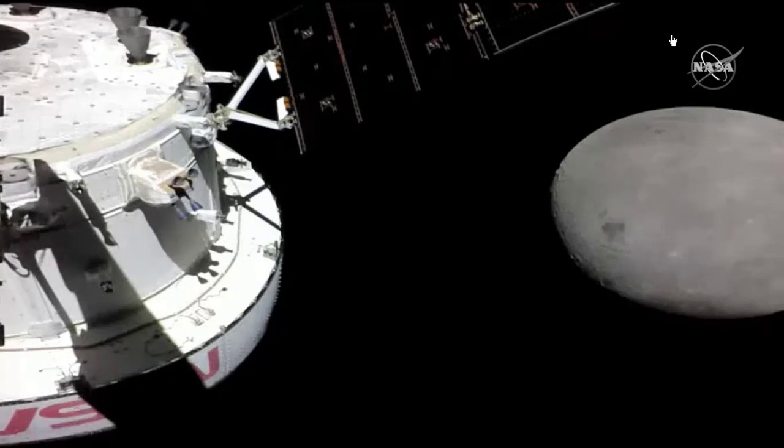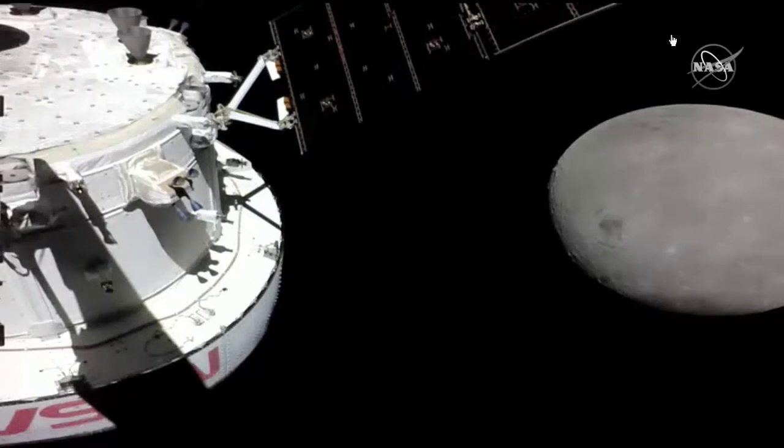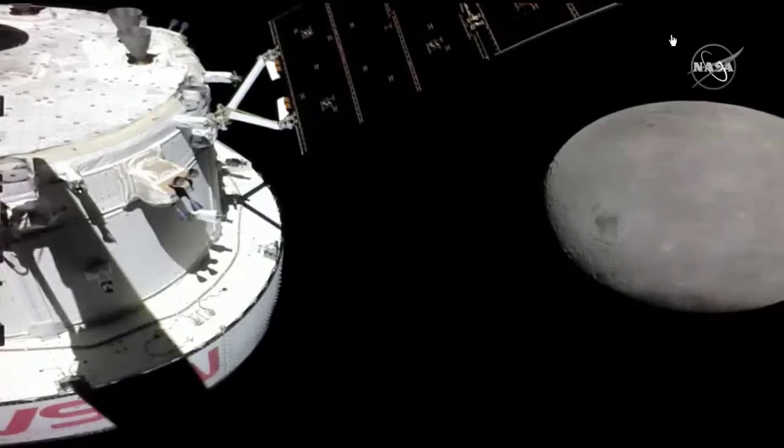Outbound powered flyby is a 2-minute and 30-second burn. This is the longest planned burn for Orion until the return powered flyby, currently targeted at about 3.5 minutes. While the outbound powered flyby burn sets us up for the distant retrograde insertion maneuver, the return powered flyby will instead prepare us and put us on the proper trajectory for our splashdown.